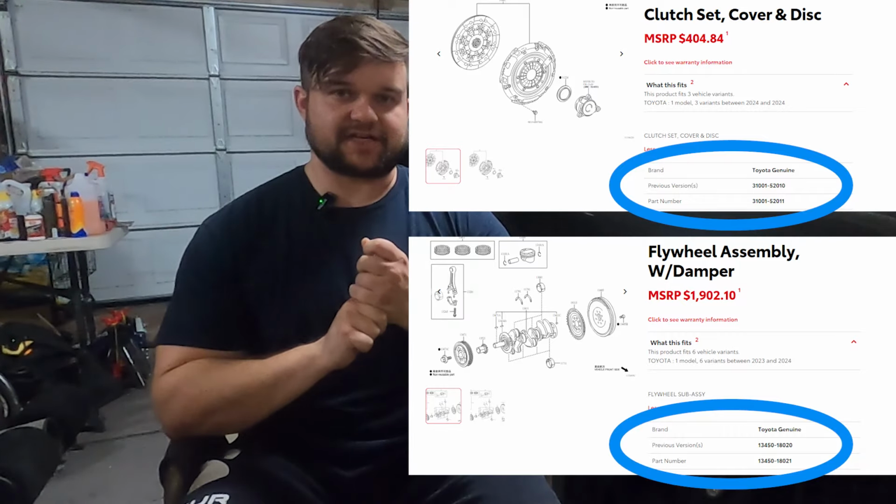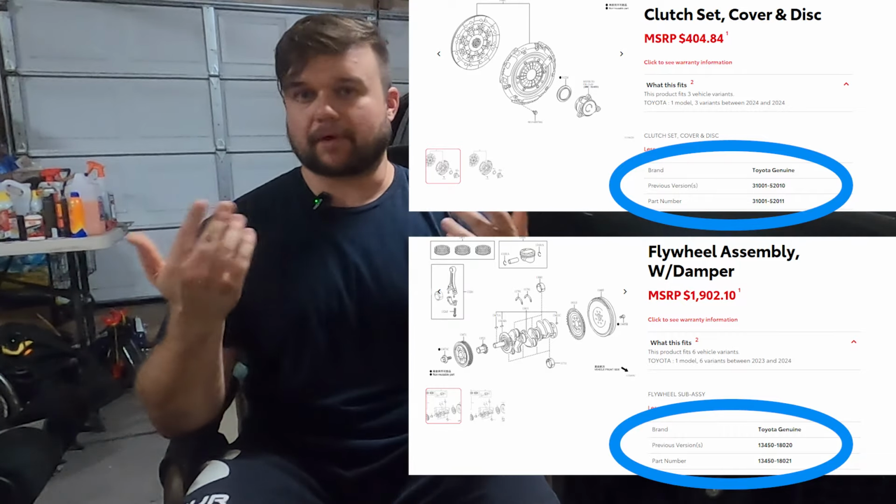Now, so far, the model years seem to be isolated to the 2023s, with some 2024s having build dates from 2023. And this sentiment can be acknowledged by the objective fact that both the flywheel and clutch parts have been updated since the GR Corolla was released in the model year 2023. As a matter of fact, the only way you can find a clutch kit for the 2023 GR Corolla is if you search for a 2024.